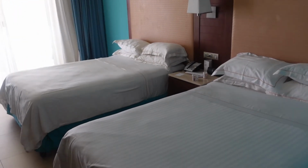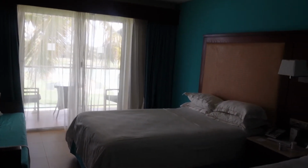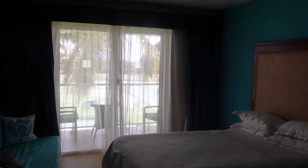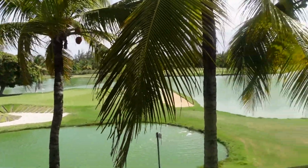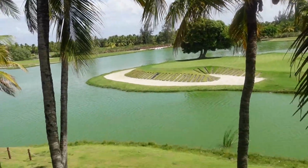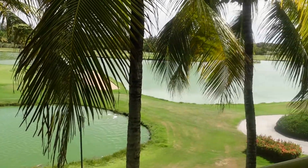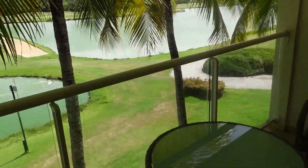This is our room. This is like the same hotel chain that I stayed at, Barcelo, when I was in Mexico. And I like the rooms here, but I like the room in Mexico better. The rooms that they had were just a little bit more modernized, but the rooms are nice. So this is our view. We just have a view of the golf course. And it's also quieter over here, so I like that as well.